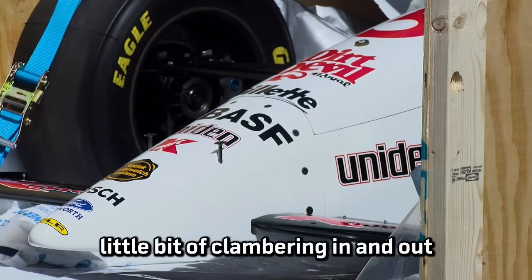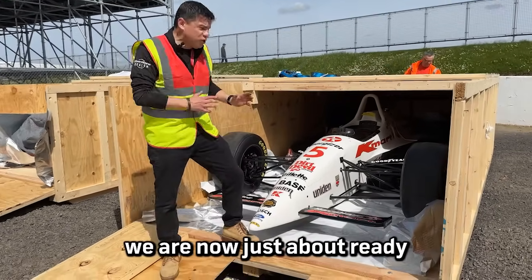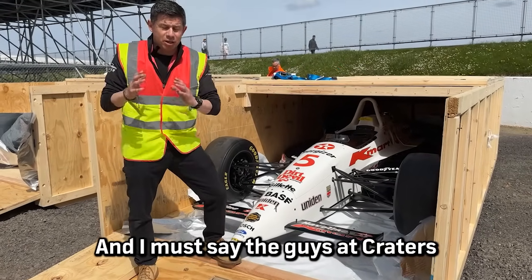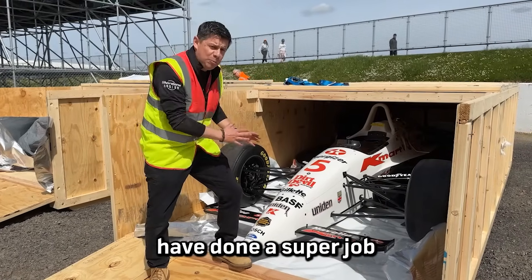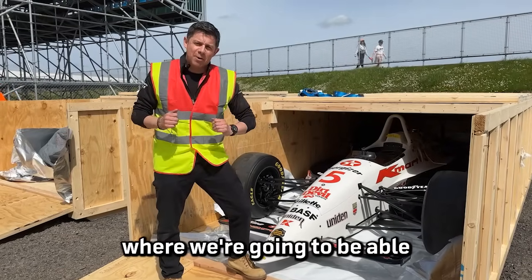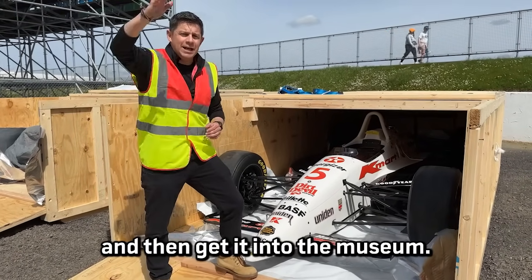So after a little bit of clambering in and out and undoing the ratchets, we are now just about ready to roll the car out of the crate. It's quite tightly packed in there, and I must say the guys at Crates and Freighters over in Indianapolis have done a super job in packing this car and making it ready for transport. We're really excited because this is the moment where we're going to be able to roll the car out of the crate and then get it into the museum.